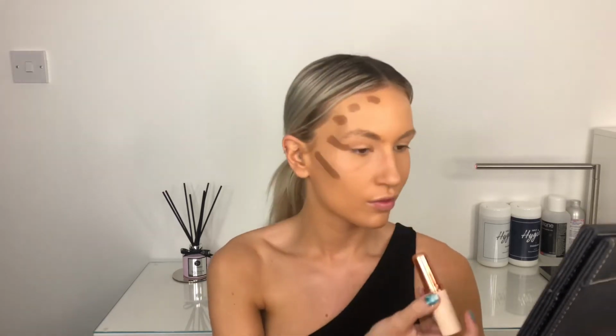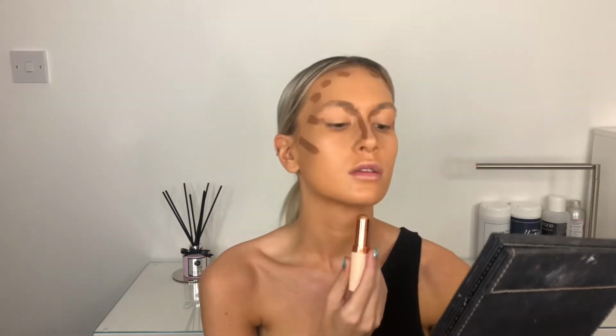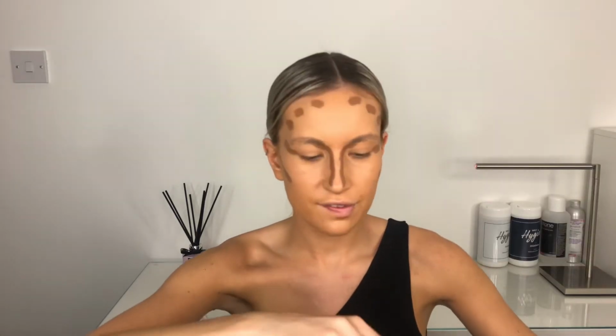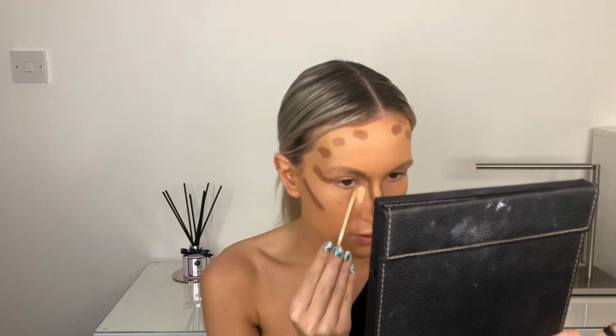Now I'm actually going to go in with my cream contour stick. I'm going in with the Revolution Fast Base Foundation Stick in shade F13. Can't get comfy. Right, we're just going to have to deal with that. In with my Maybelline Fit Me in shade 20, and I'm literally packing this on.